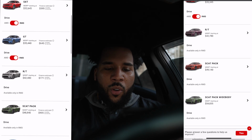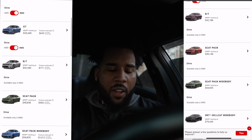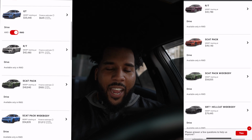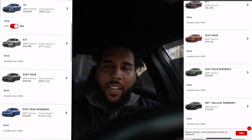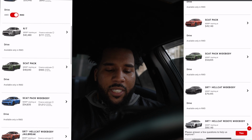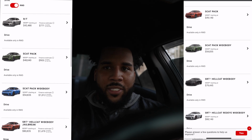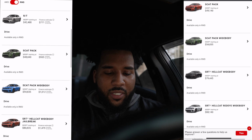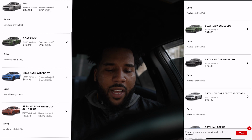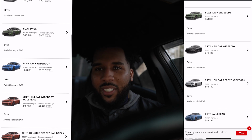All right, so this is when it starts getting real good. ScatPack, slim body, Charger, 2022: $49,140. In 2023, $48,840. Let me say that again. In 22, it was $49,140. In 23, it's $48,840, which is just about $300 there. So, for you guys that want that $300 discount, you'll get it. ScatPack wide body in 2022 started at $54,835. In 2023, $54,835, same price.